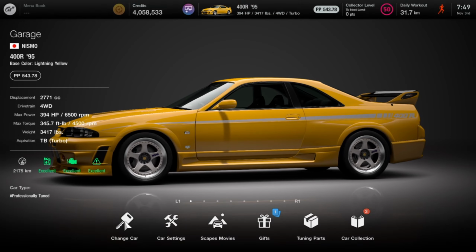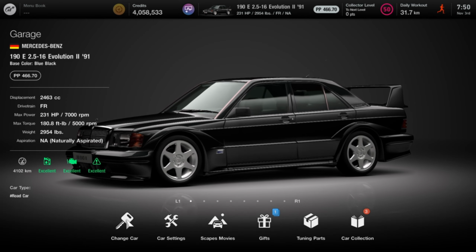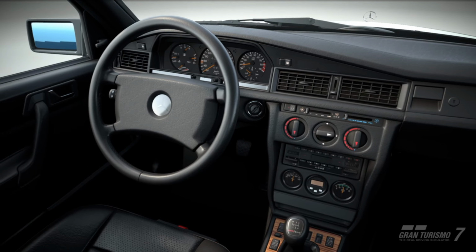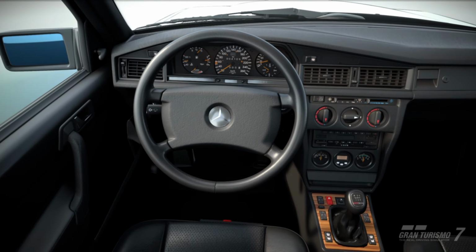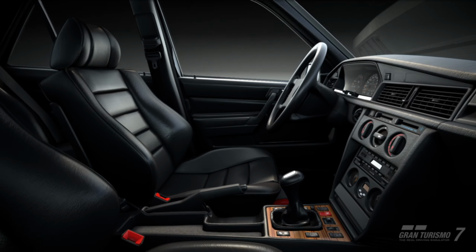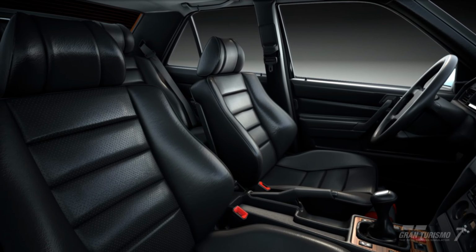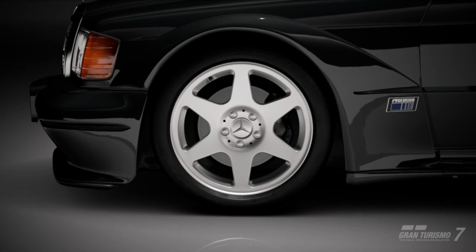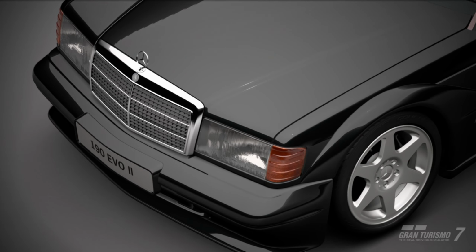It was lucky, actually. Another one here is the 190E 2.5-16 Evo 2. People consider this one of the legendary four-door saloons. Only just over 500 were ever built. Look at the details of this Mercedes. I also just realized, some people didn't realize this one has a 5-speed manual gearbox. Look at how cool the detail of the 190E 2.5-16 Evo 2 is.